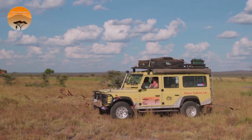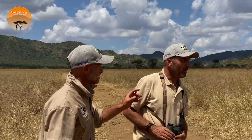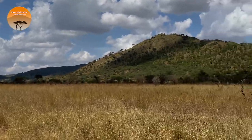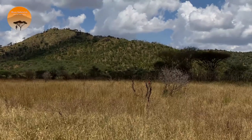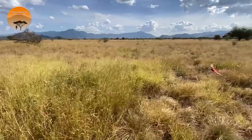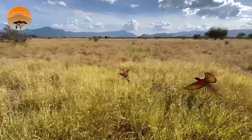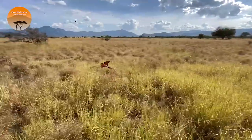Absolutely, and out here you see lots of them, but this really is a special bird for me. All of the bee-eaters are my favorites, but this guy is just the top of the charts. Look at that. Yeah, and when you drive, as your vehicle kicks up some insects, they come flying right next to your vehicle, and the way they fly and display the colors is just incredible.